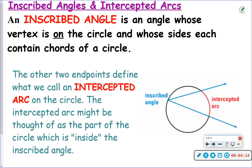A few things you've got to fill in on your note sheet on the blanks, of course. An inscribed angle is an angle whose vertex is on the circle. Here's where I wish we had color copy machines for you guys, so you can see my blue angle on the screen. The vertex is on the edge of the circle. That's what makes it an inscribed angle. Now, the other endpoints, of course, define what we call the intercepted arc. Now let's talk about that. What's the intercepted arc?